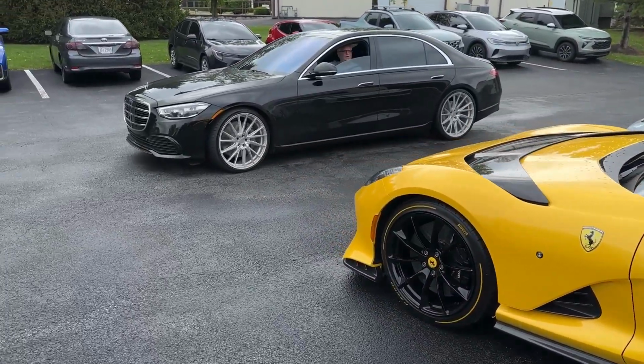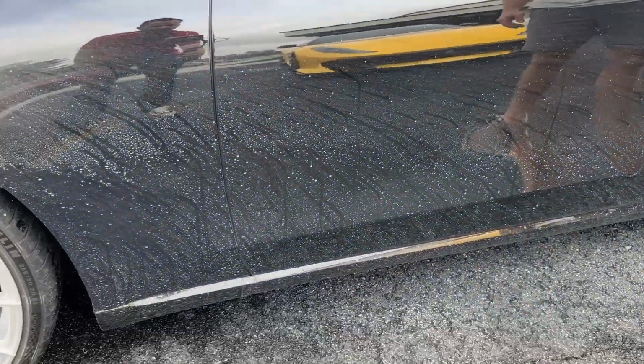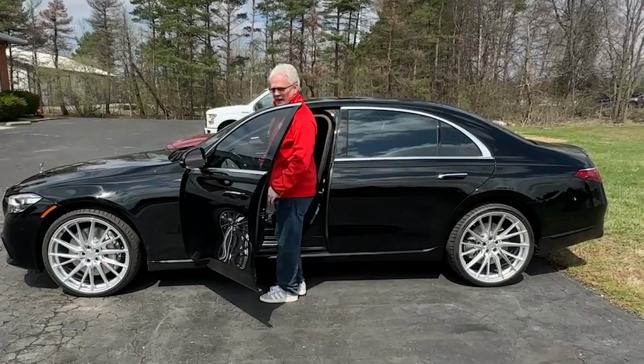Well, Todd's leaving in his S-Class. Oh, there's the boss. You guys know of any place I can get a car wash? I've been driving through the mud here. I'm a little dirty. This has a lift kit on it, right? Yeah. I saw that on social media. Todd, where are you going to take this thing? You going to swamp it?